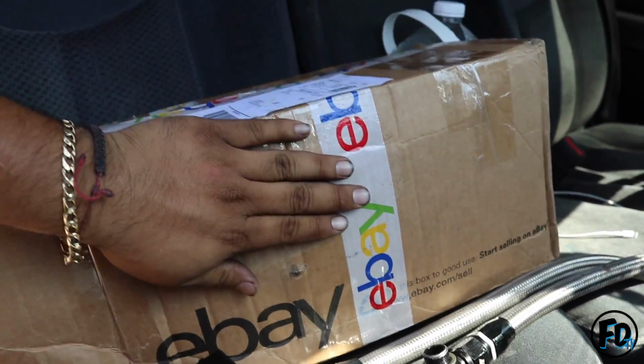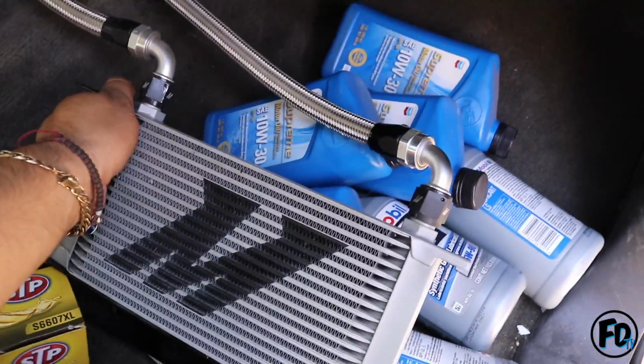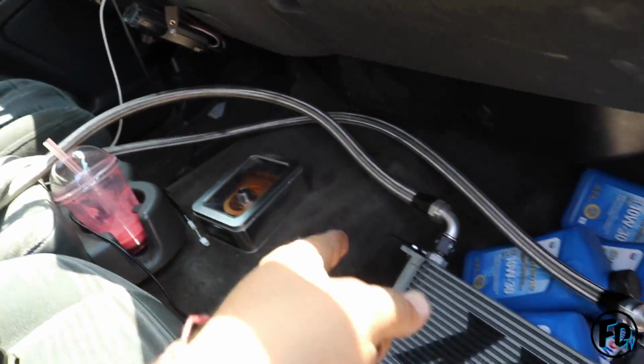Check out what I got. I got this in the mail. I got this from Phase 2. And then my favorite right here, I got this sick oil cooler, Mishimoto. I got it from my boy Herbie.